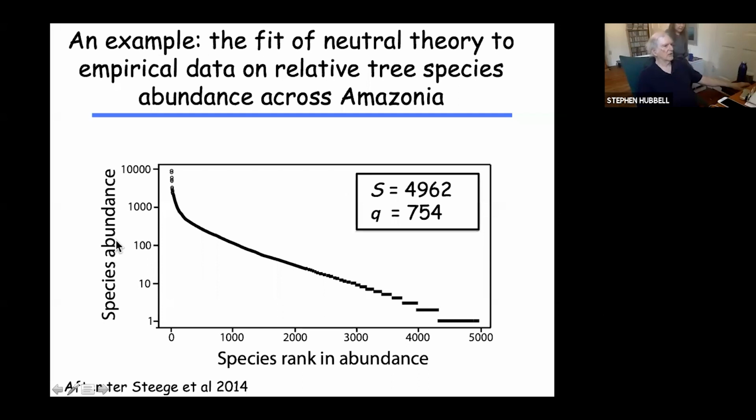And what this graph is, is a classical so-called rank abundance curve. On the x-axis, we plot species rank in abundance. On the left, the most abundant species, and on the right, the least abundant. And on the y-axis, you take the logarithm of the abundance of the species. So it goes 1, 10, 100, 1,000, 10,000. And this is the curve that you get for the Amazon. And there's a number that comes out of this theory called Fisher's alpha, which basically controls the shape of this curve. And I want to show you the fit of neutral theory that estimated the number to be 754 for the Amazon. And here's the fit.